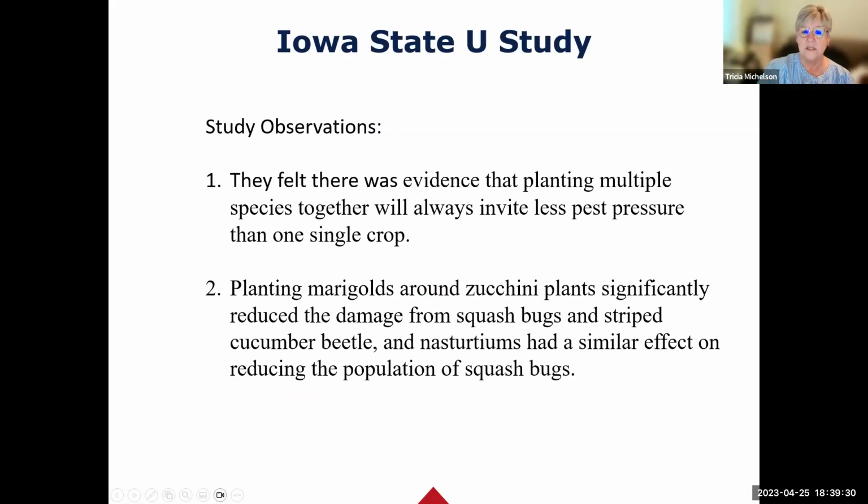And their observations were that they felt in the end that there was evidence that planting multiple species together will always invite less pest pressure than one single crop. I think always is a little strong. They also found specifically that planting marigolds around zucchini plants significantly reduced the damage from squash bugs and striped cucumber beetle, and that nasturtiums had a similar effect on reducing the population of squash bugs. Good, interesting data, small sample size.